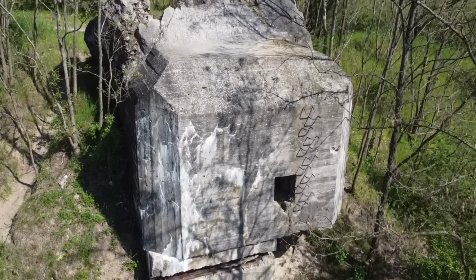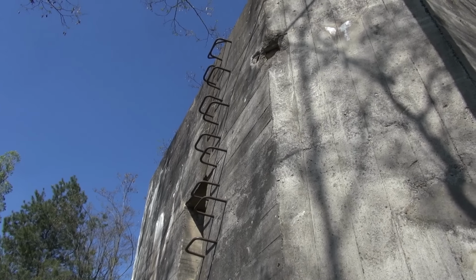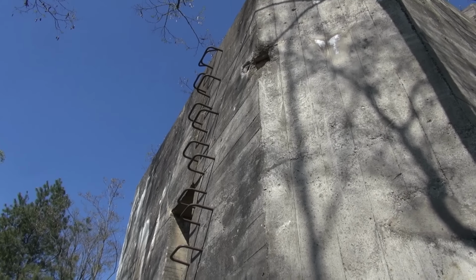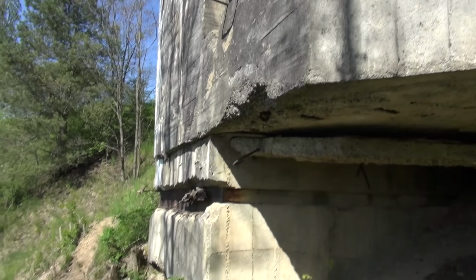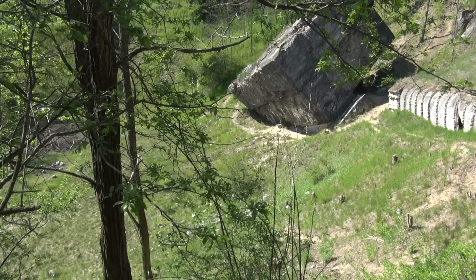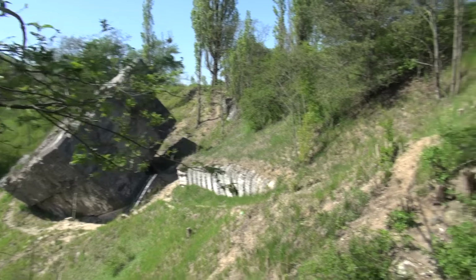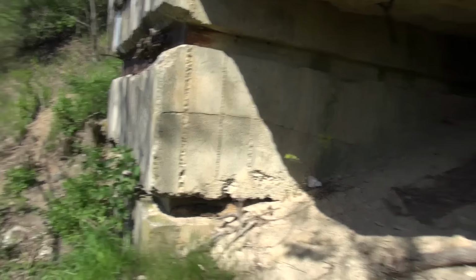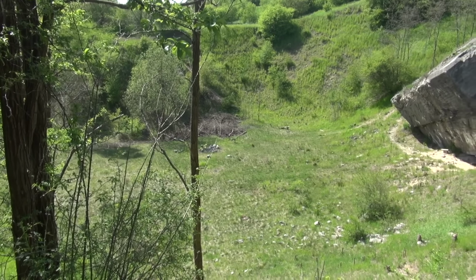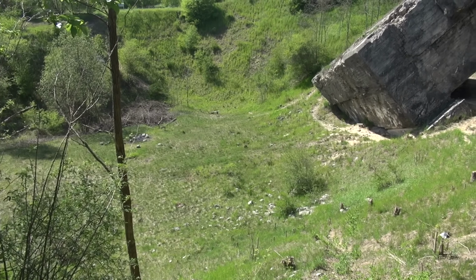This is the emergency exit that you're supposed to crawl in and climb up a hole onto level ground. How in the hell did this end up sitting here? The only way I can think of for this to have happened is if somebody detonated a very, very large piece of explosive in this valley, this crater. This looks like a big crater. There were no bombs this size during the Second World War.